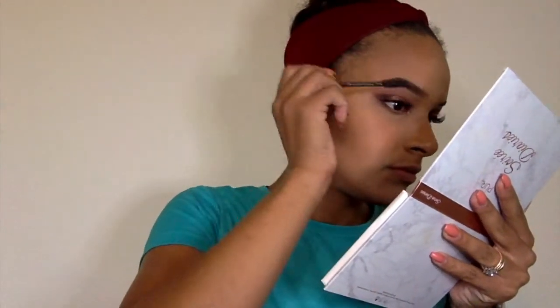And I feel like if you guys are looking for a really affordable, really great eyebrow setting gel, NYX is the way to go. This has never let me down, and it really keeps my hairs in place, and I absolutely love it. And I think it retails for about $5.